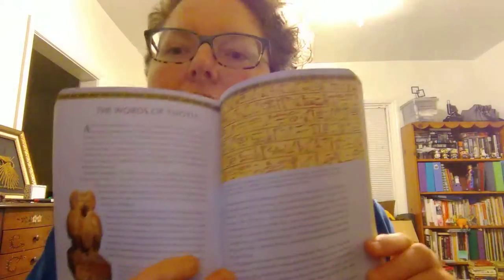Then I got this Egyptian Book of Living and Dying. I've always thought about getting one of these. This isn't the actual book itself, but it just has different information about different things. Here's information about the Daughters of Ra, and has quotations, and this is the words of Thoth. So I just thought it was interesting.